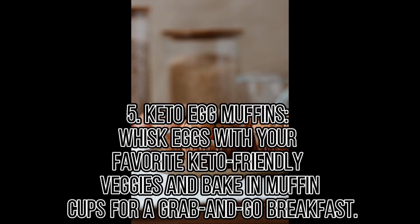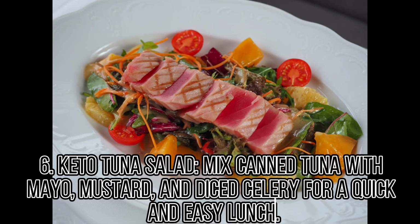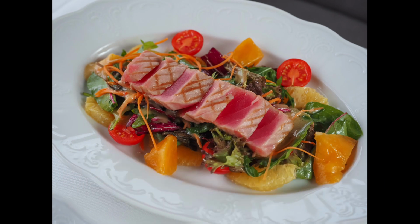5. Keto egg muffins. Whisk eggs with your favorite keto-friendly veggies and bake in muffin cups for a grab-and-go breakfast. 6. Keto tuna salad. Mix canned tuna with mayo, mustard, and diced celery for a quick and easy lunch.